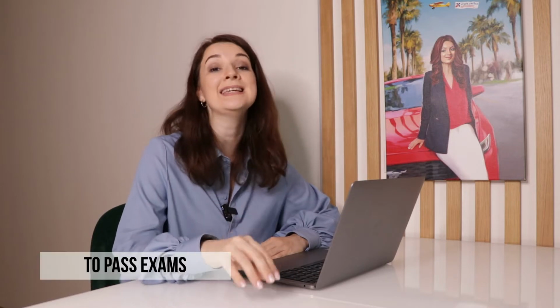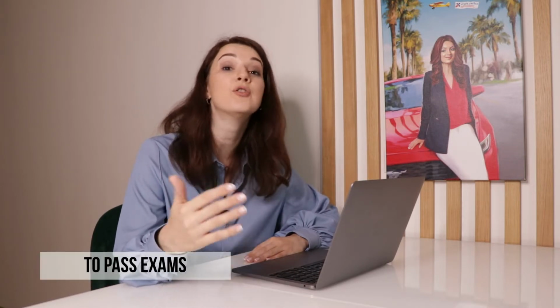In order to get accepted to Stanford University and study there for free, you need to follow certain steps. The first step is to pass exams. The first exam you need to pass is the SAT test if you're applying for the bachelor's program, or the GRE test if you're applying for a postgraduate program. These tests are extremely hard, so you will need to devote some months to study and prepare for them in order to succeed.